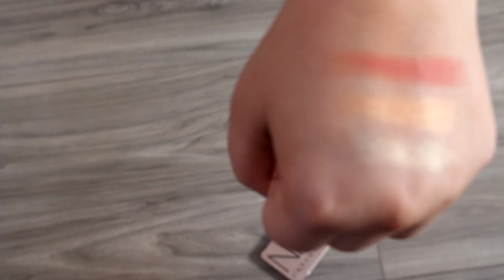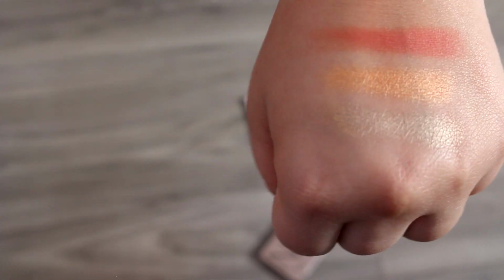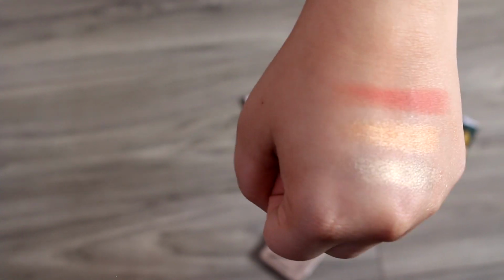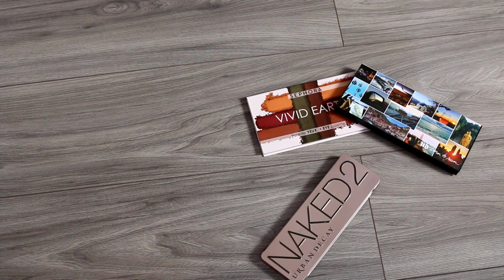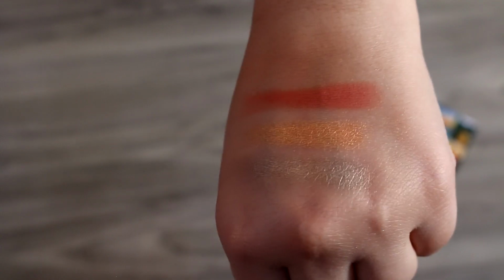As you can see, the peach eyeshadow looks great. I love that. And it's a matte, so it's swatched perfectly, if you ask me.